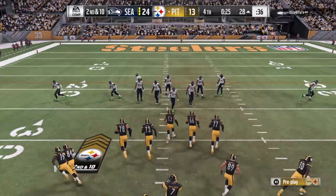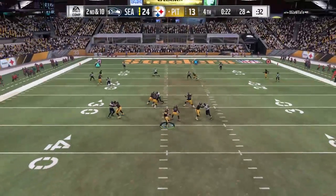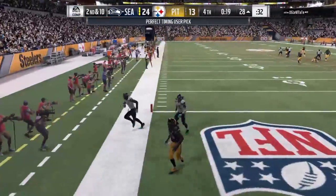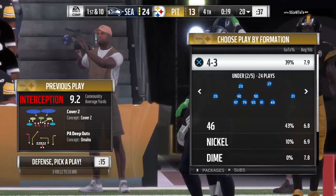And he just gets rid of it, throws it away. A wise move there, looked like nobody open, now second down. Here's Roethlisberger to throw. He's going to let it fly. And this is intercepted, and that should do it. Picked off by the Pro Bowl safety Cam Chancellor. Agreed, that's twice now.